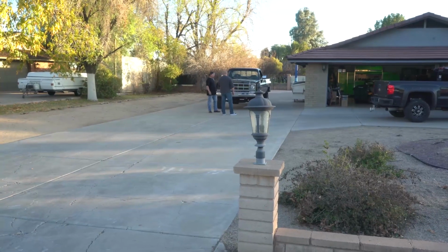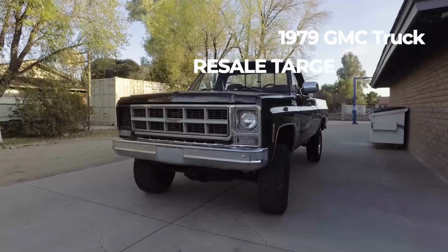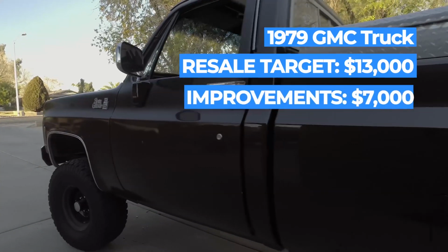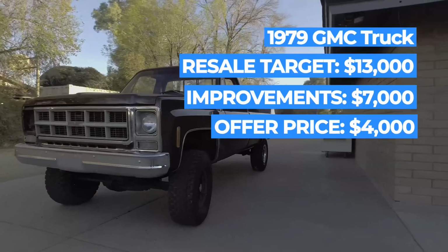Offer him something? Well, there's a lot of work to do, but I think if we get in at $3,500, it'll be really hard not to make a good profit on this truck. Fully restored, I think this truck can bring around 13 grand, but it's gonna take at least $7,000 worth of work. We need to buy this thing for as close to $4,000 as we can to turn a profit.